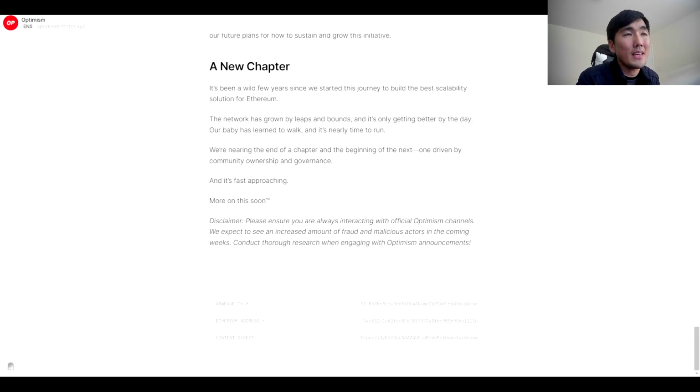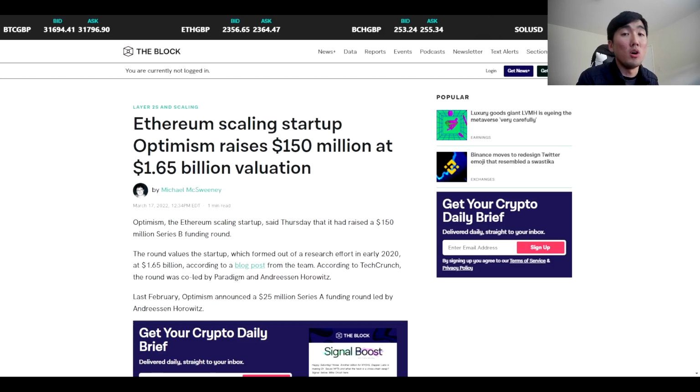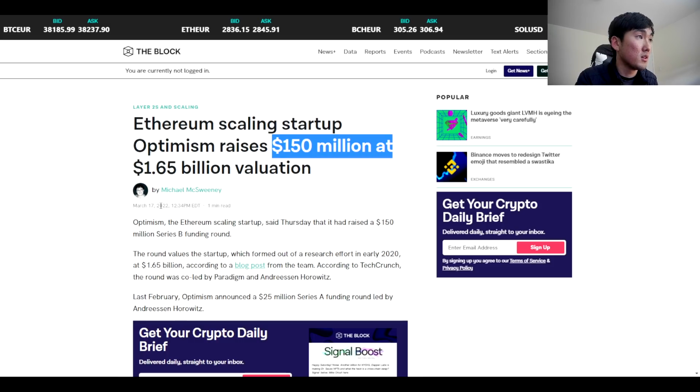And I feel like everyone should expect this, right? I think Optimism, of course, this is basically confirmed. And I think Arbitrum will also have a token, because if you think about VCs in crypto, right? For example, Paradigm and Andreessen Horowitz, A16Z, they've poured a lot of money into Optimism, $150 million, right? Back in March 2022 at a $1.65 billion valuation.